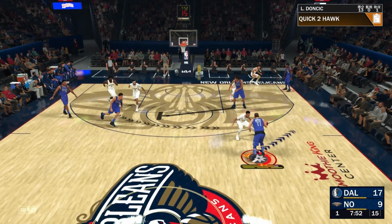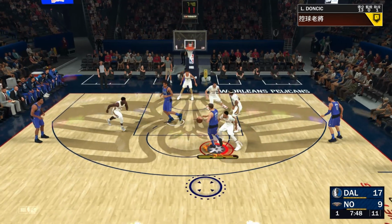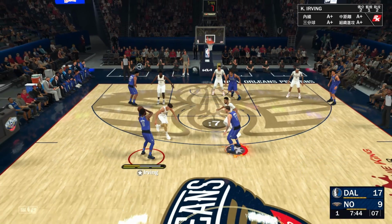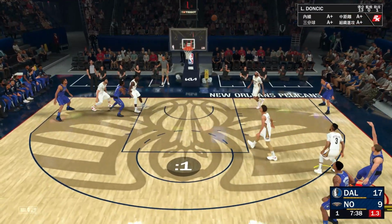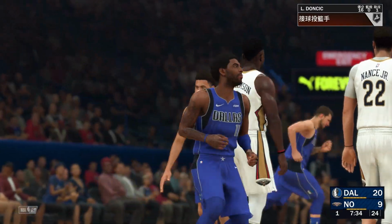McCollum against Doncic. Over to the left wing. Washington finds Irving. Doncic outside. There's the 3. Good, and the assist goes to Irving. Irving's got 3 assists tonight.